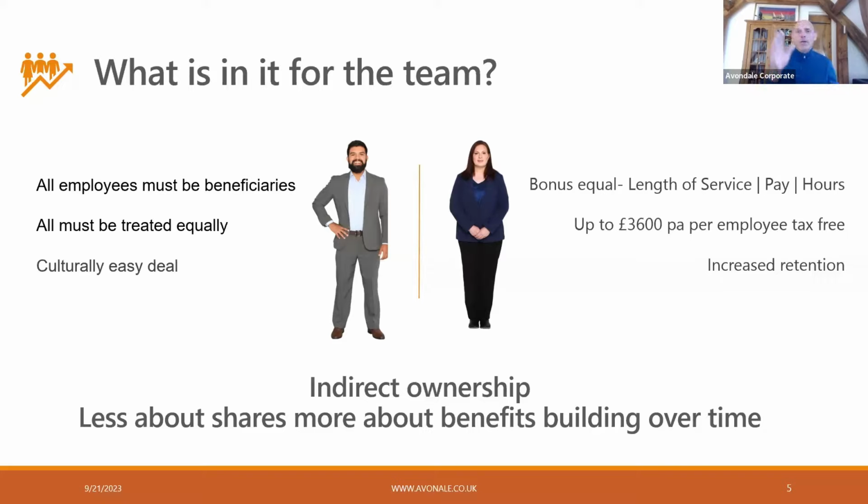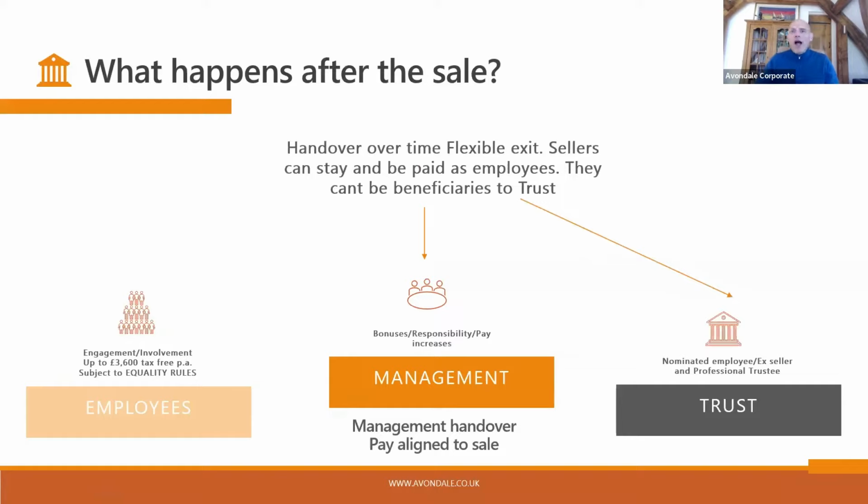This is more about the bonus, and what we want to do is build benefits in over time to the team. So what happens, who runs it after sale, and we can hear from Nigel in a real live case study in a minute, how we see that. Ultimately, you end up with management in the centre. They are going to run the business on an ongoing basis. They are centre stage. They are the ones that look after the business model, commercial operations, the P&L, if you like, and making sure the business model stays relevant.